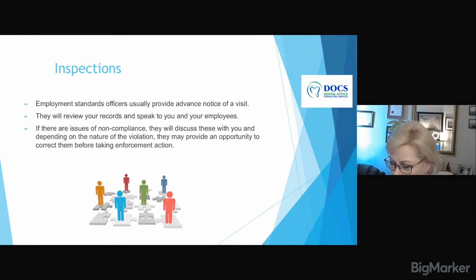I also had a client who received that letter from the Ministry of Labor saying that they were doing an inspection. And he contacted me and he said, did somebody call them and complain to the Ministry of Labor, which your employees, by the way, have every right to do if they wish to. But the fact is that they do random inspections.